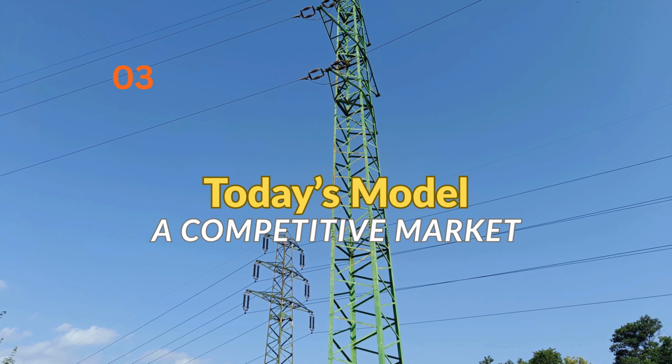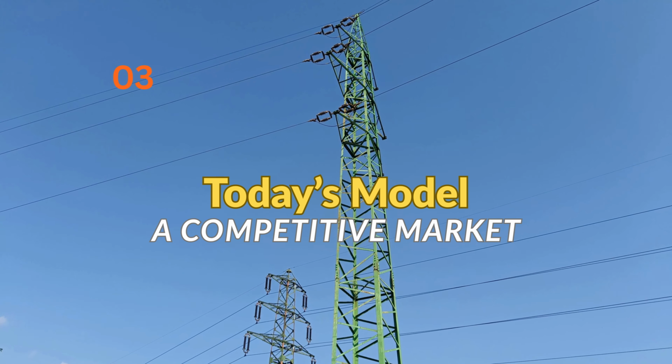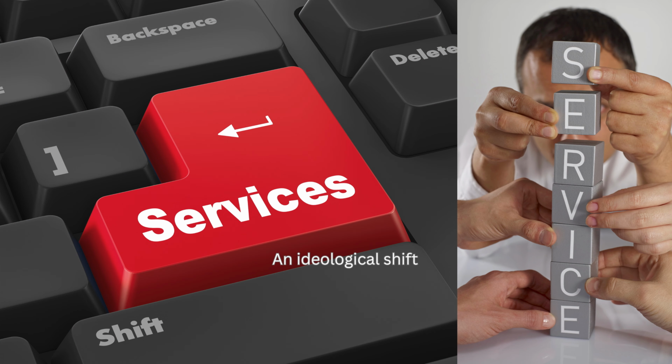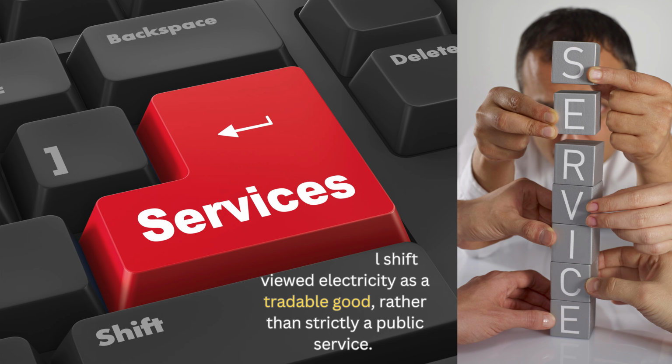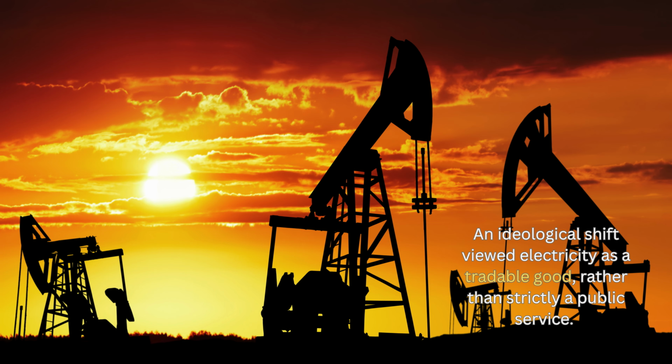So that brings us to the modern era and the massive restructuring that created the competitive marketplace we see in so many parts of the country today. So what actually drove this big change? Well, it was a fundamental shift in thinking. The idea started to take hold that maybe electricity could be treated like any other commodity, something to be bought and sold in a competitive market.